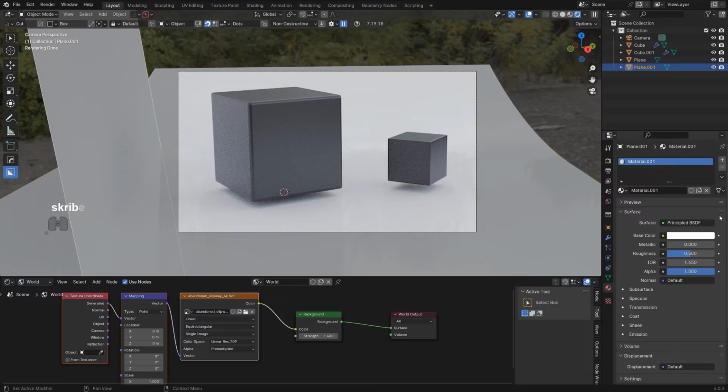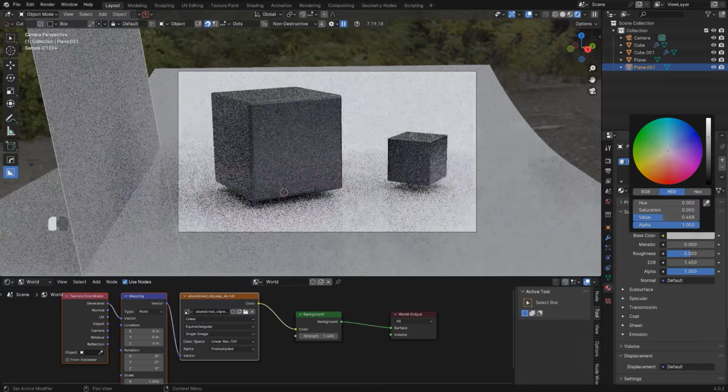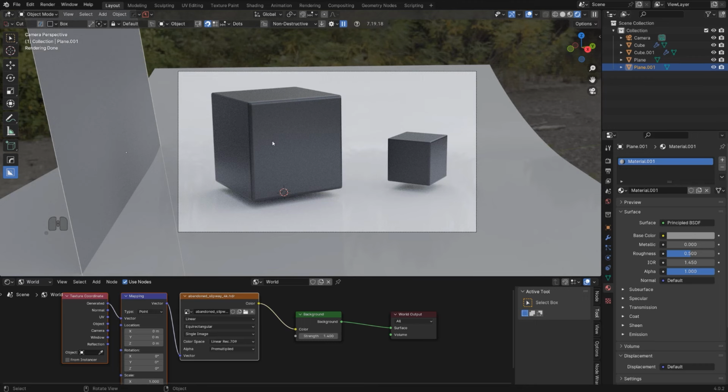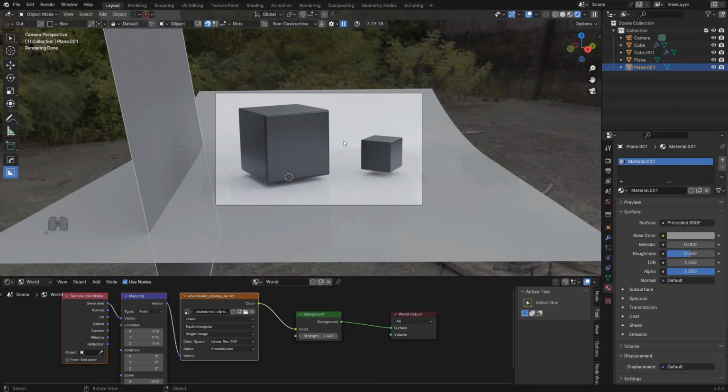Okay, so this is too bright. We want to drop it down so it's not as dark as it used to be, but it isn't brighter than this face. That's really important. And that's about it, guys. That's all you need to know about the basics of rendering. If you follow these simple steps, your render is going to improve dramatically.